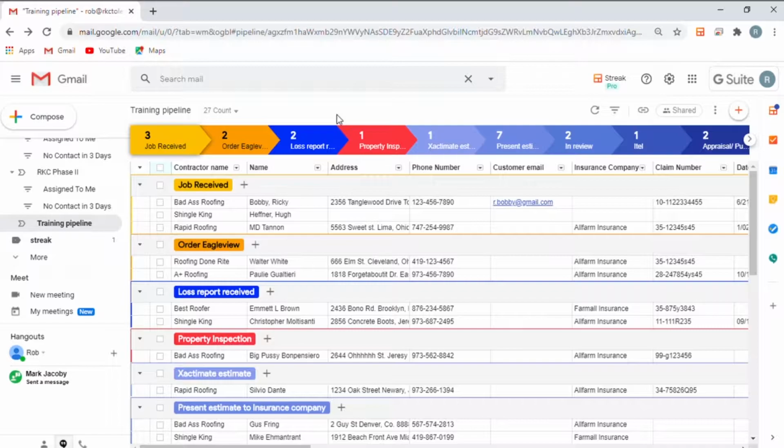The next category here is loss report received. I need to see a copy of that loss report to know where to start. Did the adjuster approve repairs? Did they approve the roof at bad numbers or good numbers? Did they look at the interior, the siding, the other structure? I need to know where we're at, and so that's why it's important that I get a copy of the loss report.